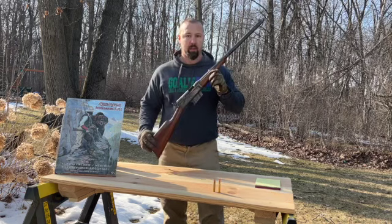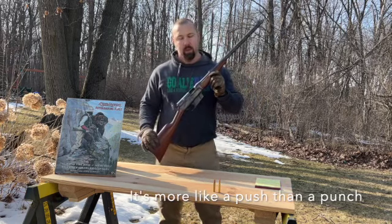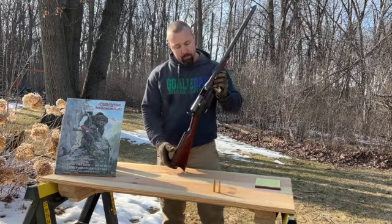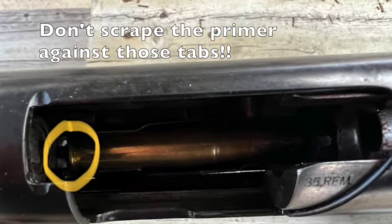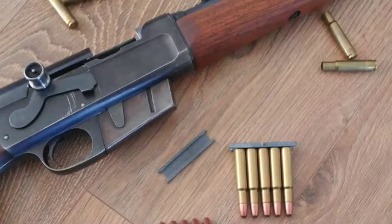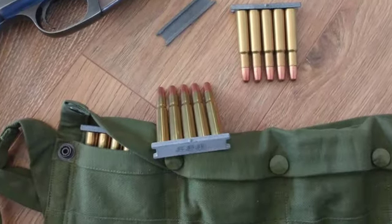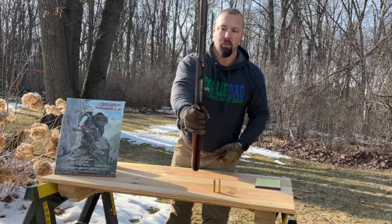One byproduct of that, however, is that it kicks a lot. There's definitely some recoil. There is some hard-hitting recoil with this setup, but it has a 5-round non-detachable magazine. You can load it either on top by pushing each round in individually, or if you have stripper clips, there's a gap right there in the back of the action here, and that's carved out for your stripper clip.